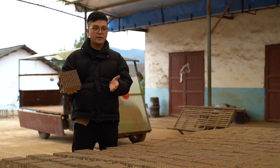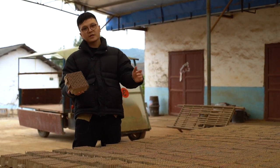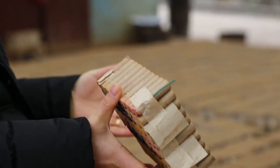Once they assemble the cake, they will leave it outside here for 3 or 4 days. And before packaging, they're going to move it to another bake room to make sure it's dry enough. So yeah, I love small cakes like this.